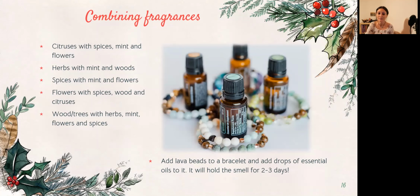If you have herbs, for example you want to use thyme or oregano, they blend well with mint and more woody notes like cedarwood or vetiver. If you use spices, again you want to add more mint and flowers like lavender, and cinnamon could be a really nice mix with mint. Flowers, you can blend them with all the others: spices, wood, and citruses.